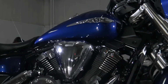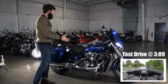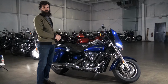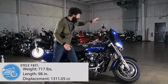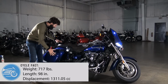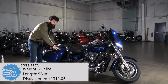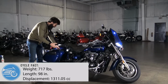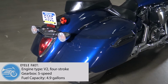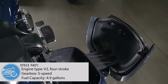Here I'm with the 80 cubic inch Yamaha V-Star 1300 Deluxe. And this is very similar to what you'd see with just the 1300 Tour, except there'd be no front fairing, there'd be a windshield, and instead of plastic bags wrapped in some type of vinyl leather, you've got actual hard wrapped painted bags. They're pretty much the same bag, except it kind of kicks out a little bit on the side. But they're huge, tons of space.